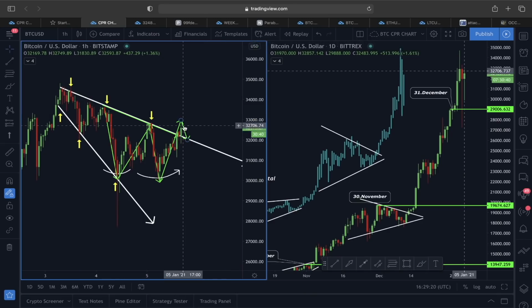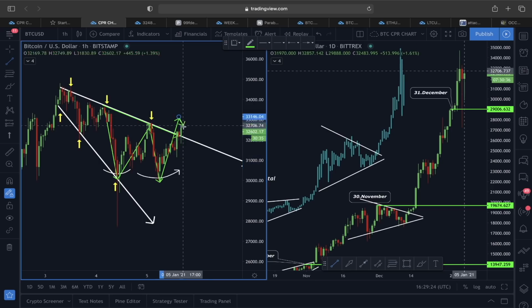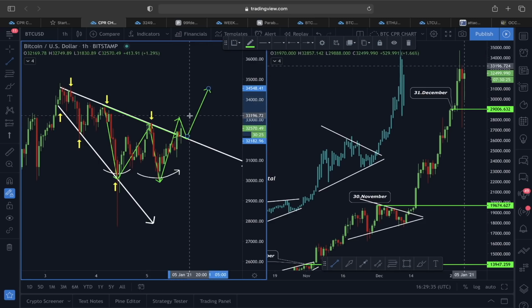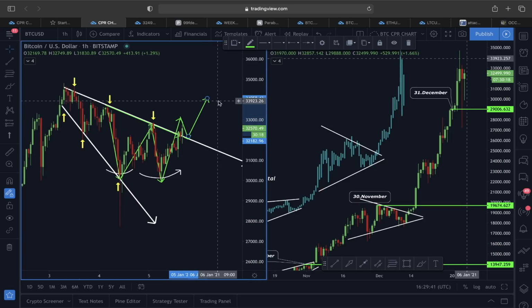And even if we were to see a pullback, we know we now have two trend lines which are going to act as support at this current stage for Bitcoin, because finding support at the upper line has led to a very nice move in an upper direction. So if that happens, the 34,000 price level could be a target for Bitcoin, looking at this price action.